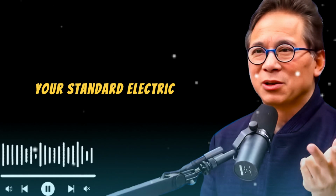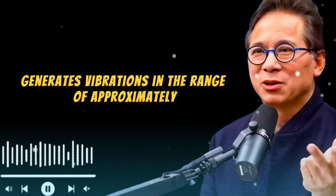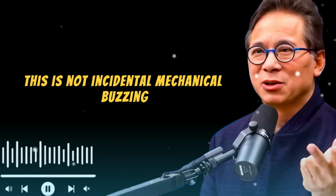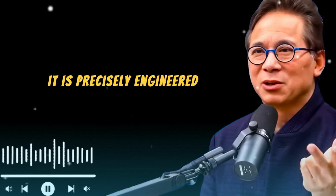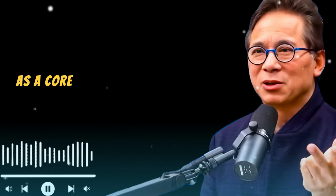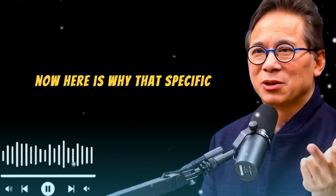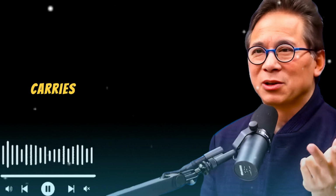Your standard electric razor, whether foil or rotary design, generates vibrations in the range of approximately 7,000 to 10,000 oscillations per minute. This is not incidental mechanical buzzing. It is precisely engineered oscillation, calibrated for consistent output across that frequency range as a core design requirement of the device. Now here is why that specific frequency range carries biological significance.